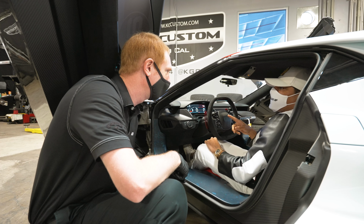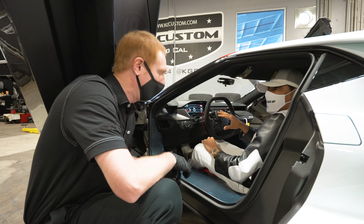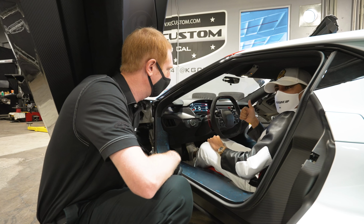And then, to refresh my memory, with all these options, traction control is always on. It is always on unless you manually turn it off up here. By that one. Got it. You got it. I'm ready to go. You ready?